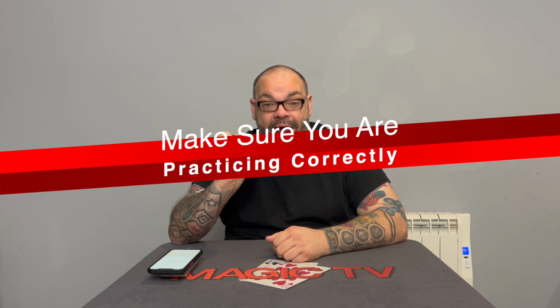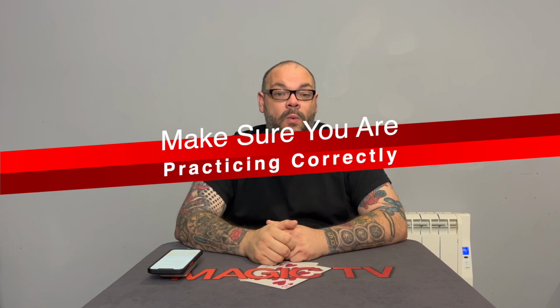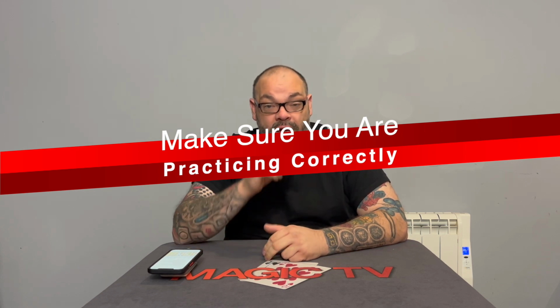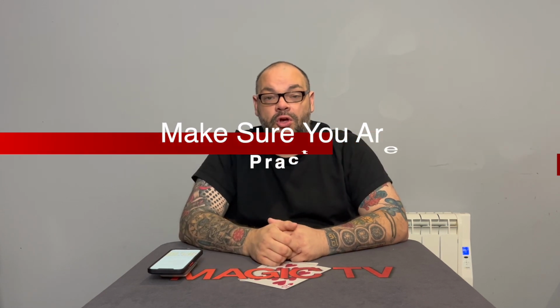Okay, point number 6. Make sure that you're doing correct practice. Practice makes perfect, but only correct practice. What I mean by that is if you're learning a move, let's take a double lift, for example. You're new into magic and you want to learn a double lift. If you learn the double lift incorrectly and you practice it 1,000 times, all you've done is get perfect at doing a terrible double lift.